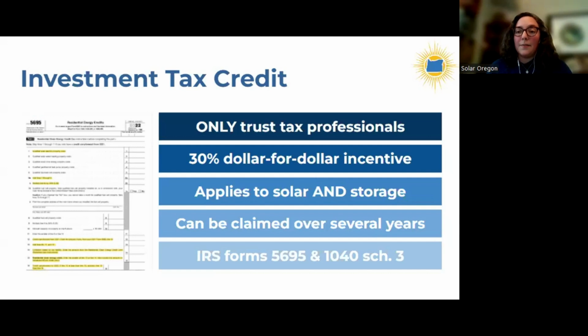And then there is a lot of misinformation out there about this tax credit. So again, a good reason to connect with a tax professional. But one of those common pieces of information that is misinterpreted is that you can claim roof costs in this credit, and re-roofing cannot be claimed under this credit. So very important to keep in mind when you are planning and filing for this.